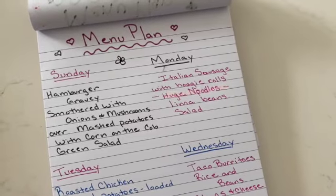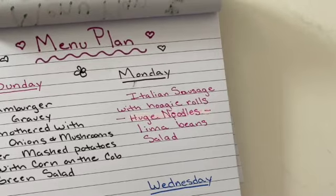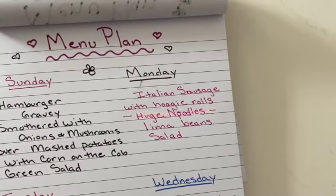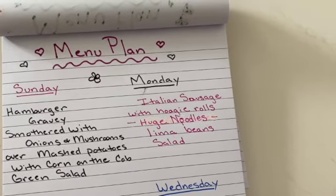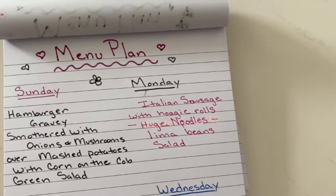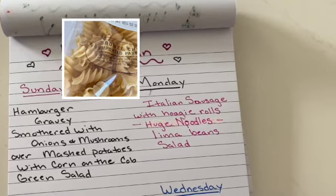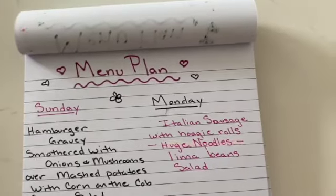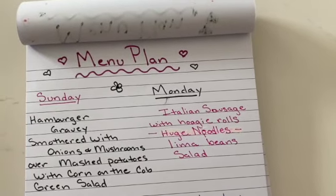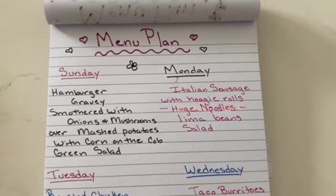For Monday, I made Italian sausage on the grill and I burn it. Everybody likes it burned, and I served them on real crusty hoagie rolls. And I served some very large noodles. They were spiral noodles as big as my hand, and I put Alfredo sauce on that, and those were really good. That was fun. And some lima beans and a salad.